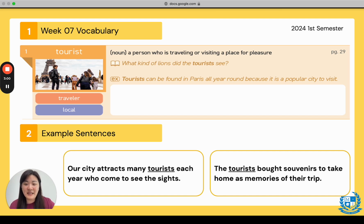An example, please read with me here. Ready? Tourists can be found in Paris all year round because it is a popular city to visit. Very good. Has anyone been to Paris before? Have you been a tourist in Paris before? I haven't. I wish I could. Maybe one day in the future.